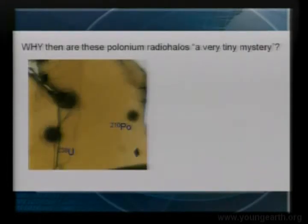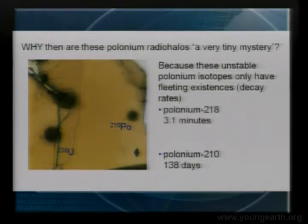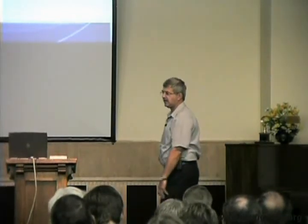Well, the answer is simple. These 3 isotopes of polonium are very unstable, and they only have fleeting existences. They have very fast decay rates. What are those decay rates? Polonium 210 only lasts on average for 138 days. Polonium 218 only lasts for 3.1 minutes. If you think that's fast, polonium 214 exists for 164 microseconds. You blink and it's gone. That's how fast it decays. In other words, if you started with 1 pound of polonium 214, in less than a second there'd be none left. That's how quickly it decays.